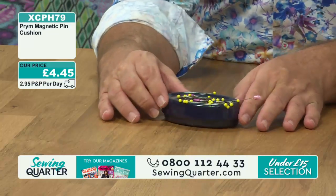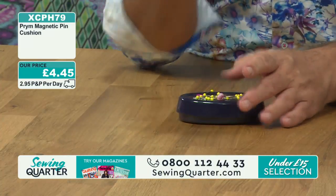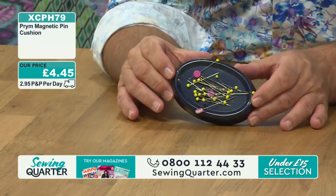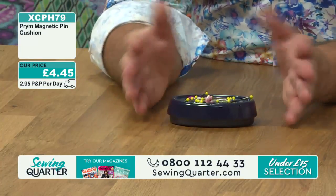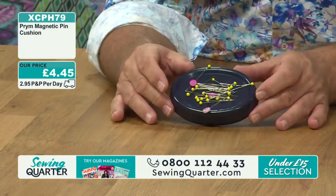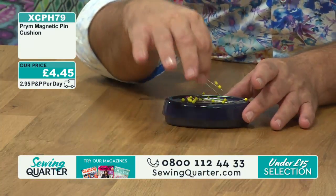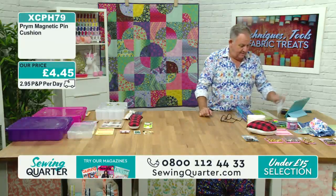At £4.45. Now, this is brilliant because I know we're not supposed to be talking about Christmas and things like that, but this doesn't even have to be for sewers. If your husband, your boyfriend, your partner has an office and he wants to keep, or she wants to keep, like I said, paper clips or anything like that, it's perfect. And what's more, if you've got paper clips, you can then do toys because they all stand up like this and you can make shapes. Okay, what is next?